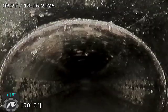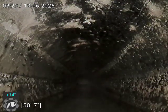When you flush water through it, don't flush TP because it's going to get caught. Flush some toilets. The water level is not going to fill the pipe. You know what I mean?